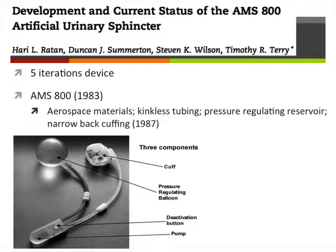There have been about 5 iterations of the device since then, and in 1983, the AMS 800, which is very similar to the current model that's out now, was introduced. It used a lot of better materials, aerospace-type engineering materials. They designed kinkless tubing to prevent the problems with cuff breakage and tube breakage. They used a pressure-regulating reservoir, and then in 1987, that's when they used the narrow-backed cuff, which is good, as you'll see, for erosion and whatnot. It improved that rate of erosions as well.